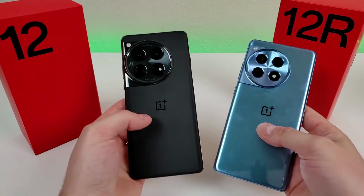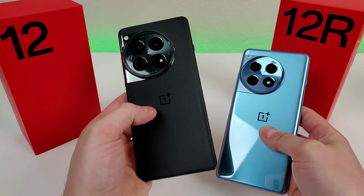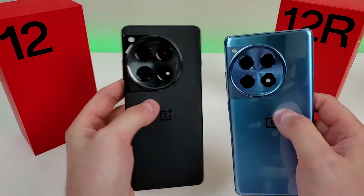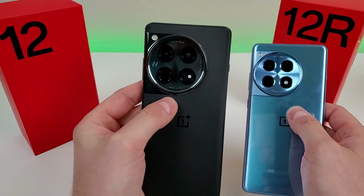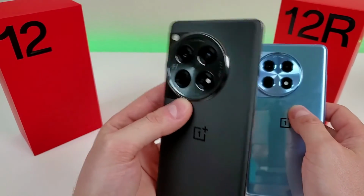And then on the back of these two phones, they're very different in many ways, but the biggest difference is that we're getting a glossy back on the 12R versus a more matte finish with the 12. I definitely prefer how things look on the 12. You can already see the 12R has a lot of fingerprints on it. And then taking a look at the camera modules of both devices, they are very similar, but I do feel like the OnePlus 12 looks especially cool, and it kind of reminds me of an old school pocket watch. I think it looks really nice.